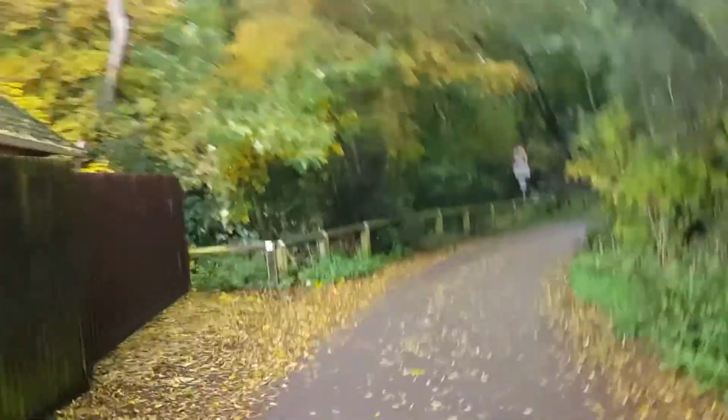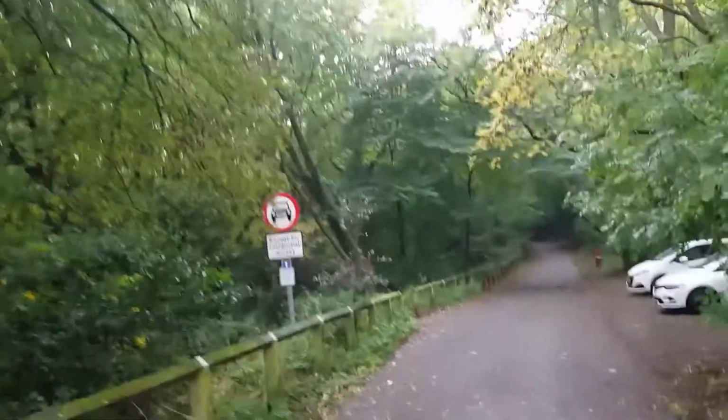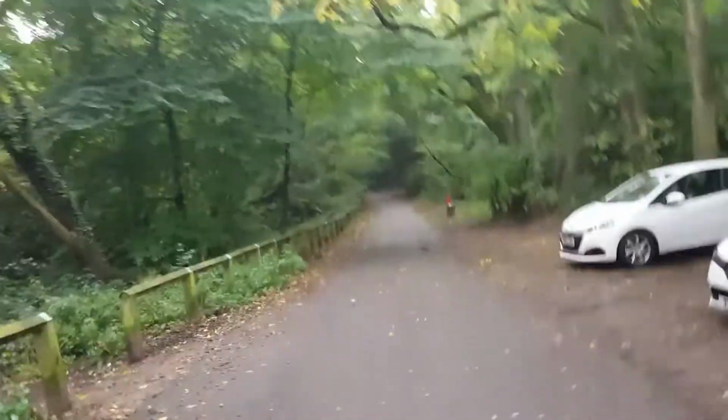Funny enough, actually, there's no... I think this is the way in. To be honest, I've not been to Shipley Park before. Actually, that's a lie. We actually went in. There's a car park here. Oh, for crying out loud! Residents and their visitors only. If I'd known that, I would have actually parked here. Never mind. Okay, so there's a footpath that way.